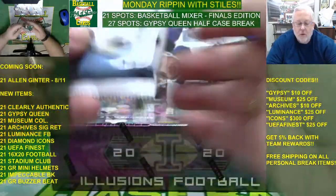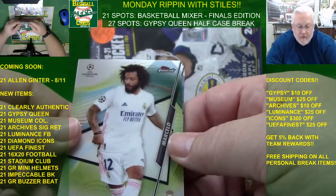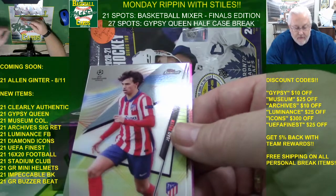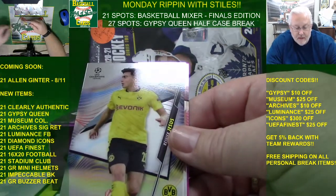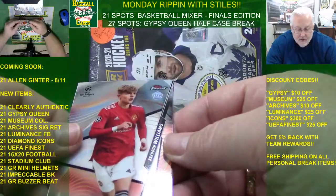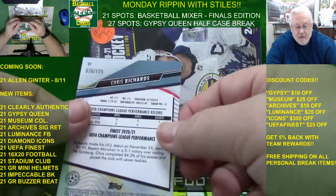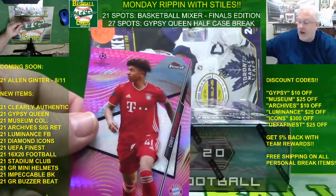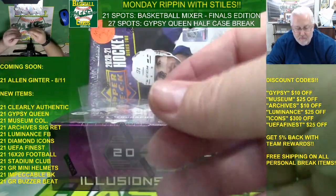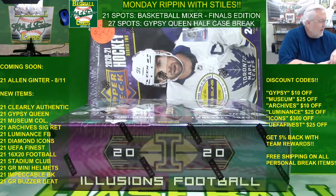This is pack number two of the Topps Finest, the UEFA Finest for Tim, before we get into his box of Illusions. Marcelo leads us off. João Felix. Rainier Jesus. Brandon Williams, rookie. And a Chris Richards, numbered 36 out of 125. Those are your two packs of Finest UEFA.